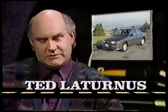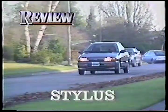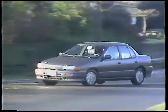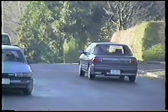Among their many recent acquisitions, one of General Motors' shrewdest moves may turn out to be establishing the Passport dealer network in Canada. Isuzu products are the backbone of Passport, and the new for 1991 Stylus replaces the I-Mark, and not a moment too soon. This is the kind of economy four-door sedan Passport needs to establish itself in Canada. There are two versions, S and XS.